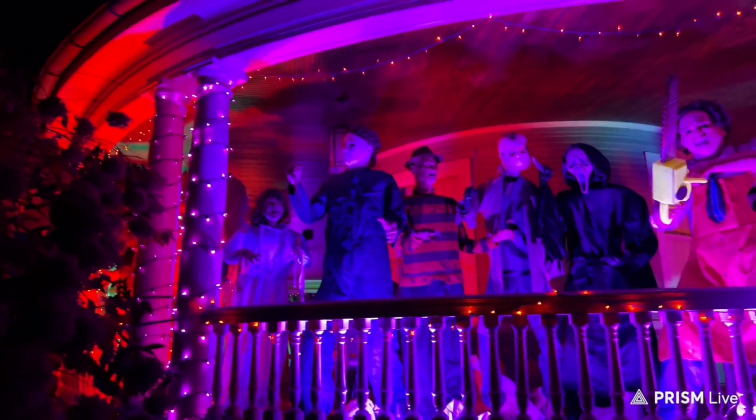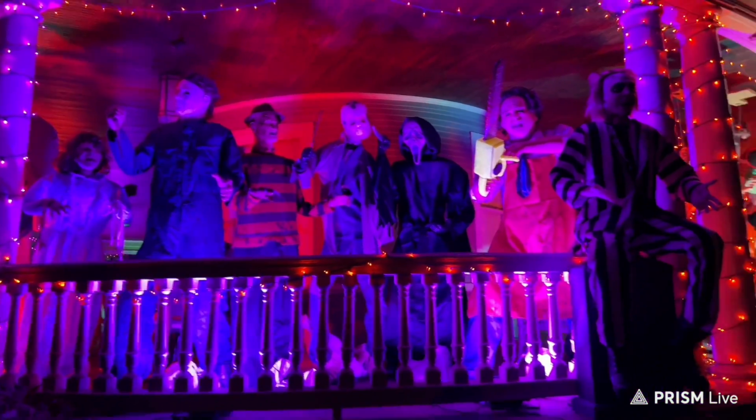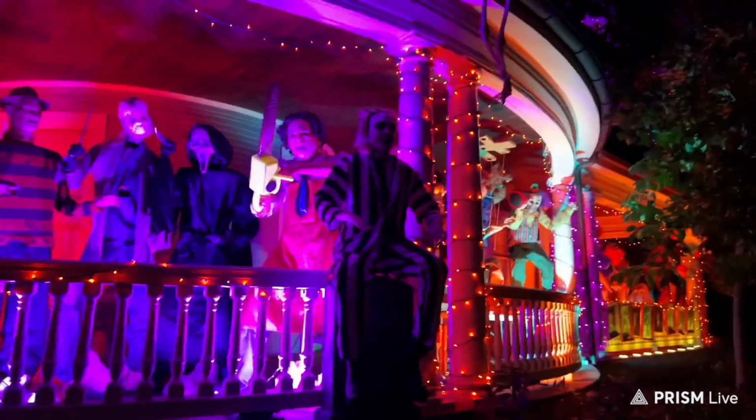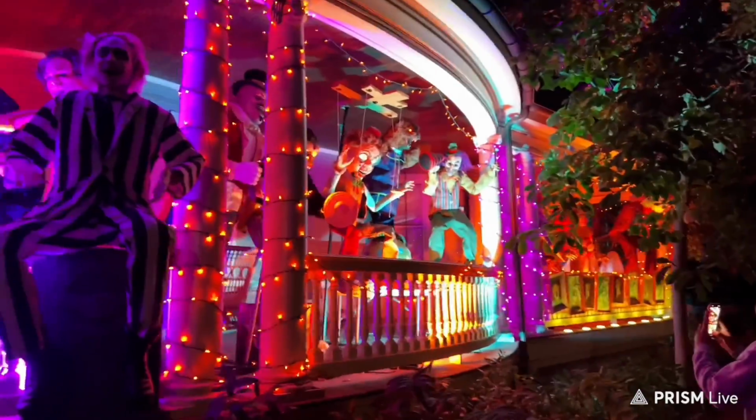Zoom out so I can show y'all. Can't get the top, but that's okay. But this is really good though. I'm gonna try to keep it at least 45 minutes. Won't keep you guys long.